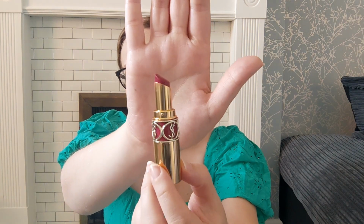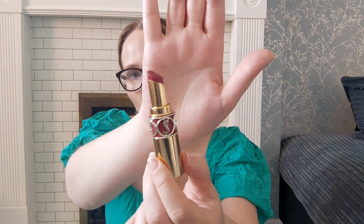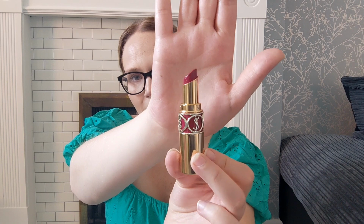The next thing I have is my YSL lipstick. So on the screen I'll put a picture of what it looked like last update and a picture of what it looks like this update. I've only used it 3 times, so I don't think there's going to be a huge difference if I'm honest. This is where I'm at now. So one side is actually shorter than the other. So like I said, I've used it 3 times for a total of 56 uses overall.